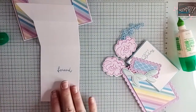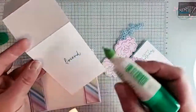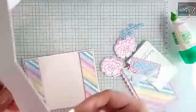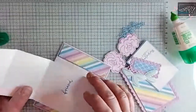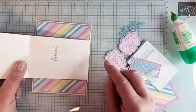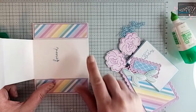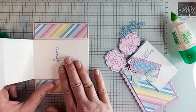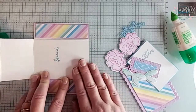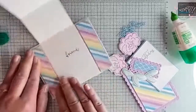Okay, carry on. We're going to now take some designer series paper. We're going to take some glue and we're going to attach that on the back. And then we'll line it up so that the bottom here is going to line up with the bottom of the card, and we're going to center it between those pieces that we glued previously. Okay, let me just see if I can get that centered. There we go. Looks centered. Okay, and then we'll just push that down, get it nice and glued on.